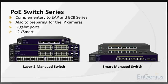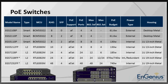We have entry-level models, smart managed switches, and layer 2 managed switches. So a quick lineup here. Like I said, we have a few entry-level models which are smart switches, and a few higher models up to 48 ports with an L2 managed structure. So far for the indoor series.